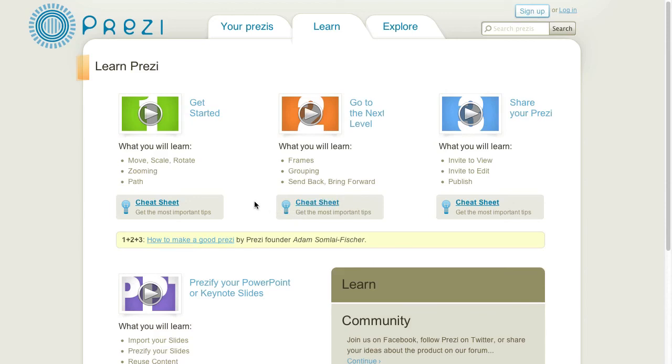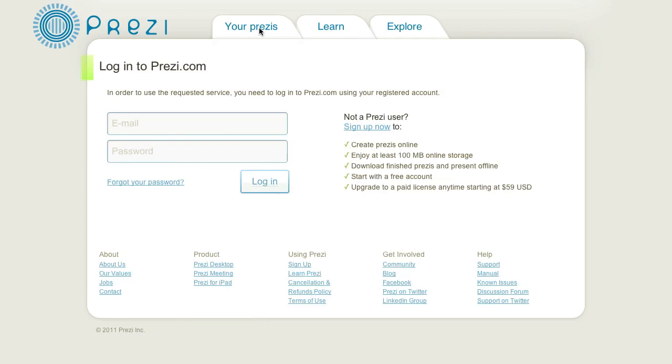Besides just the move, scale, rotate, zooming, moving around inside the presentations, you'll also be able to export this presentation to your computer so that you can play it anywhere you want. But it's great because it's online, so you don't have to worry about setting up and installing any software. Also, if you go to Prezi, it tells you a little bit more of the specs as well. You're able to store at least 100 megabytes online, so that's pretty good for a free account. And you can upgrade any time to a premium account at your own use. So you should just check it out at prezi.com, and you'll be able to find out how this particular online tool can create really amazing presentations for you.